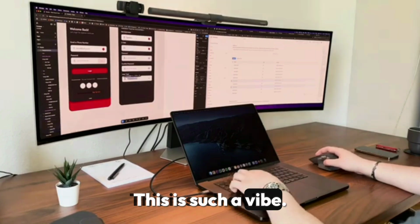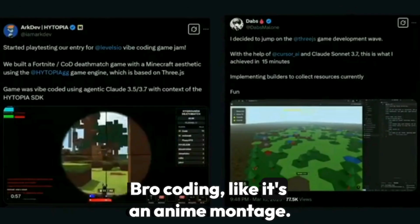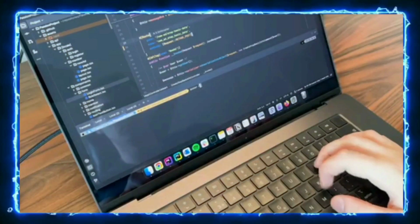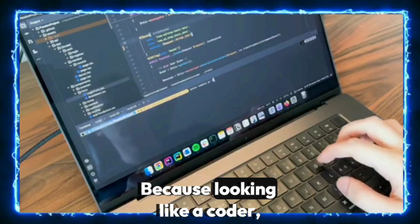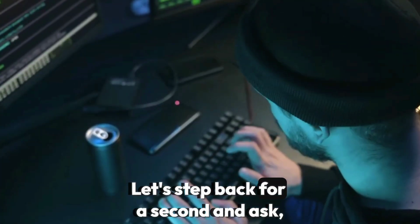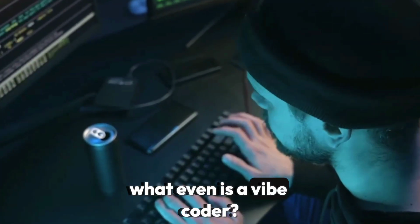This is such a vibe. Bro coding, like it's an anime montage. And you look like a vibe coder. But let's pause here, because looking like a coder isn't the same as being one. Let's step back for a second and ask, what even is a vibe coder?